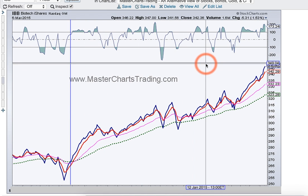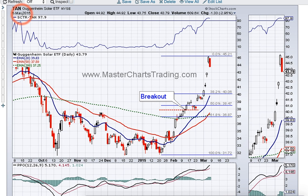Next chart, I'll show the solar ETF. Now, solar is interesting. It was in the doldrums, and it was actually bearish. So this red line, the 50-day exponential moving average, was below the 200-day exponential moving average. That's one of the ways to determine if a security is in an uptrend or a downtrend. And since October, this security was in a downtrend, so it would make sense to short rallies at this point.